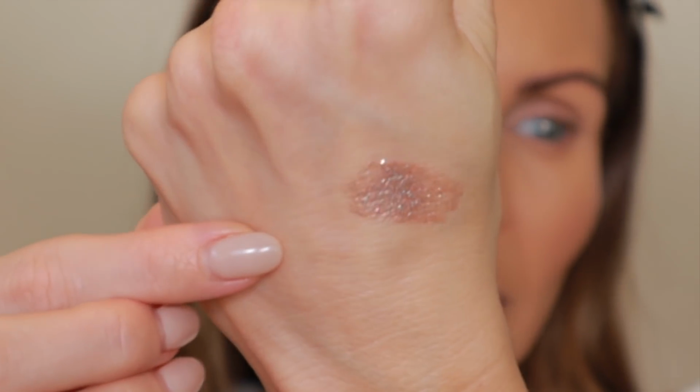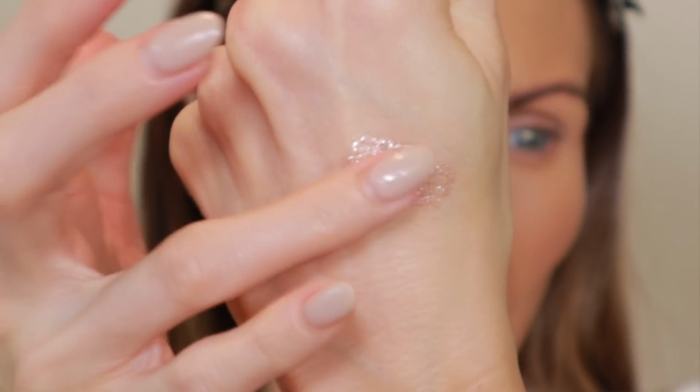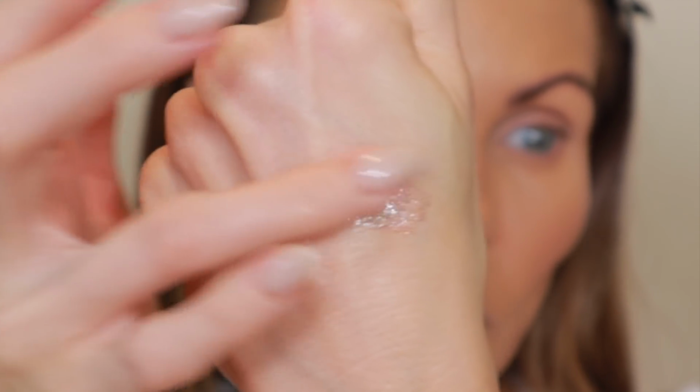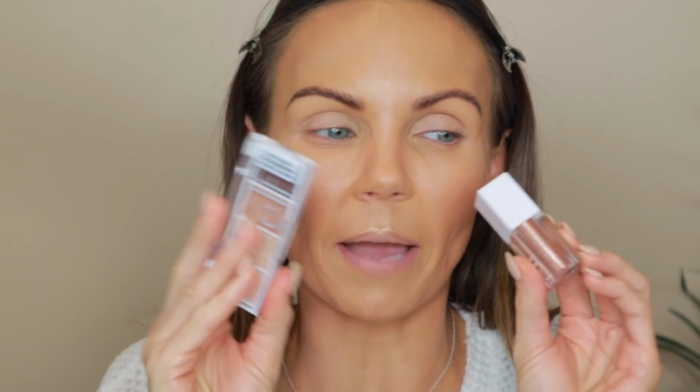So pretty, right? Let me turn off the ring light. Look how pretty that shade is. It is definitely a really pretty rose gold. Oh, and it dries quite quickly, you guys. So that's good to know when I'm putting it on. So I think it might go best with this palette, because there is kind of a rose gold in this palette.